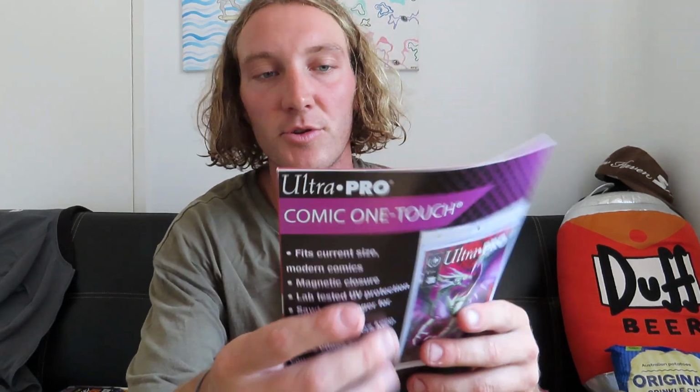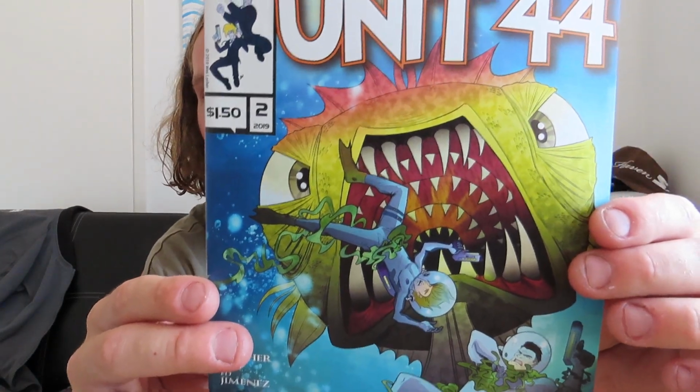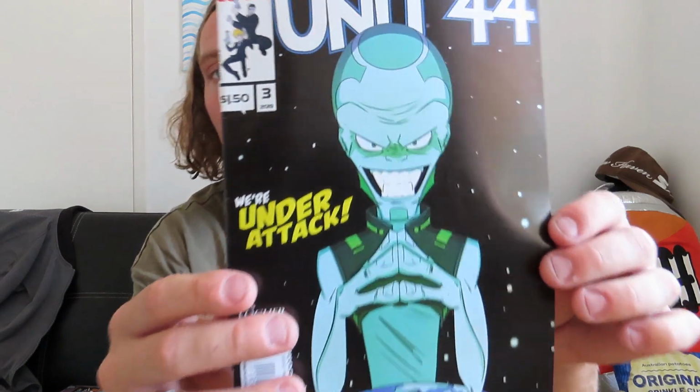Now this is one of the series I actually picked up several of the issues of, and I just think this could be a really cool comic. It's called Unit 44. So what do we have here? This one is issue 3. So I got 2, 3 and 4. So this is issue 2, with some badass looking fish on the front. Issue 3, the one I first held up.